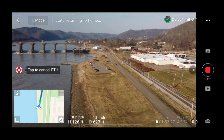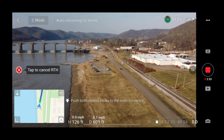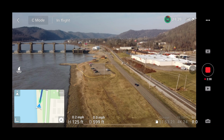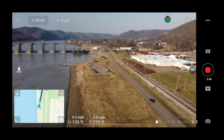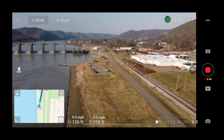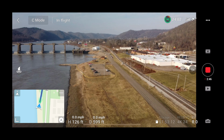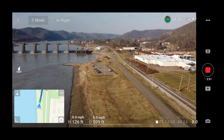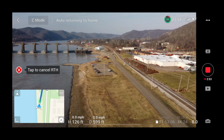All right. Let's pause it and regroup. Wow. I've never made that mistake. That was stupid. So we're still at 600 feet out. Let's hit the correct return to home button this time and see what he does. Jeez. That was stupid. What a rookie mistake. All right.